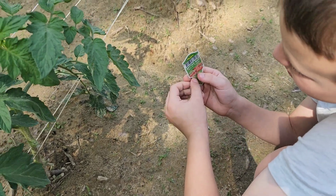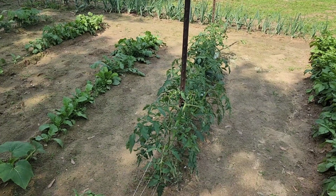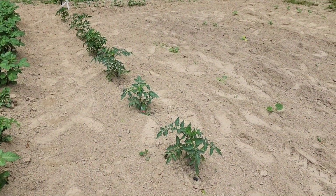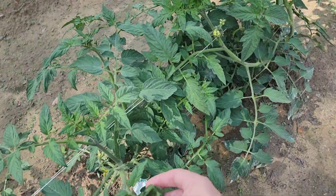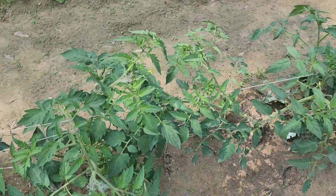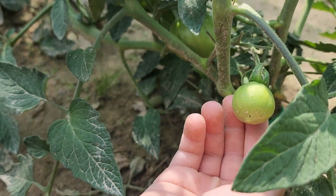Yeah. And we are trying out this Florida weave with our tomatoes this year. We have T-posts about every 4 plants, and we're weaving string to support the tomatoes, and so far it seems to be doing well. The Lemon Boy have a little bit of a different structure to them, so I'm having to work on that a little bit, but they all seem to be doing pretty good. Oh, I can smell them. Oh, look at it. A big one and a small one.